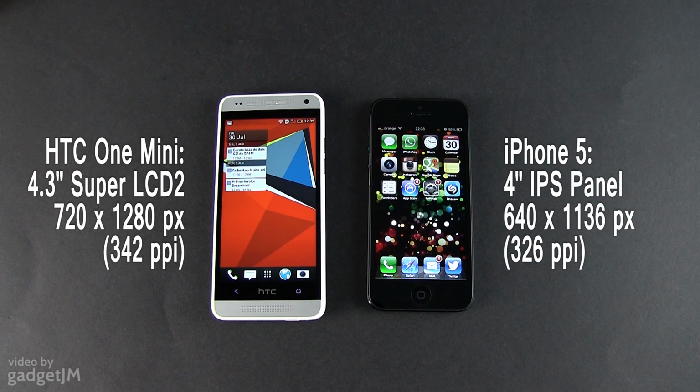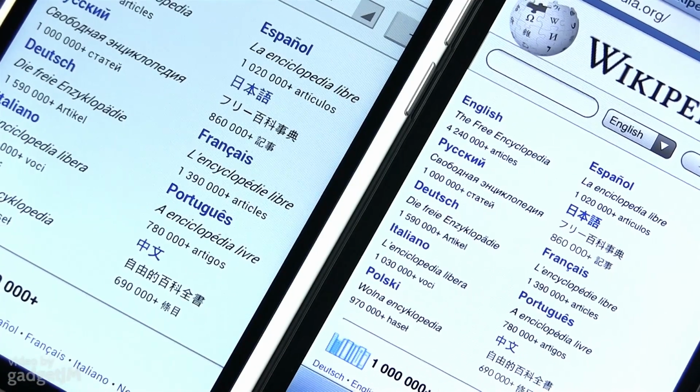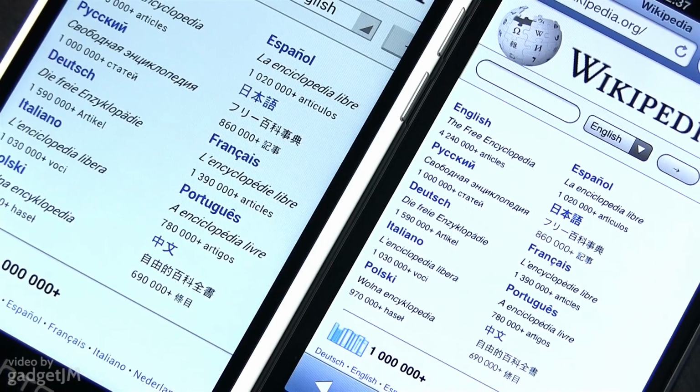The two are however on par when it comes to their screens, which are do or die on any top smartphone right now. Yes, the iPhone does pack a smaller 4-inch screen with a lower resolution, but both display very sharp content that you'll mostly appreciate when reading texts.